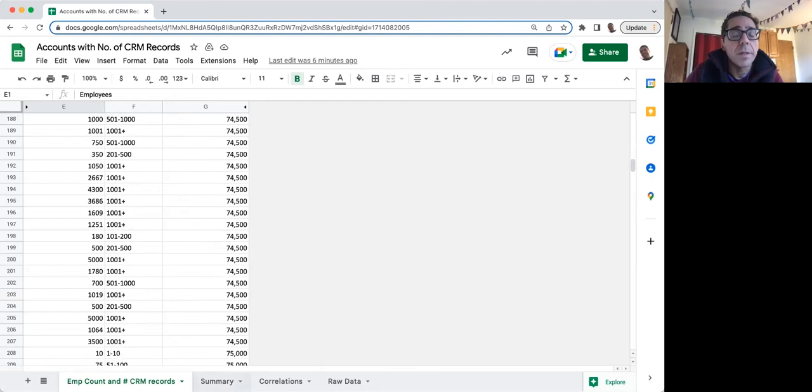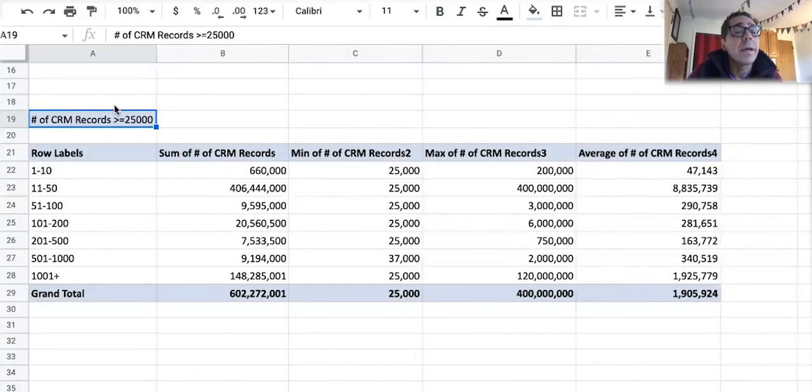Now, if I go to the summary table, we analyze just the number of accounts with over 25,000 records in their CRM. And we look over here, employee count range. We have this one outlier that's got like 400 million records, but that doesn't really change that much in this analysis. So we go down by employee count range. If there was a strong correlation, if employee count was a good proxy signal for number of records in the CRM, then these rows would increment here. These would increase as we go down, but we don't see that.